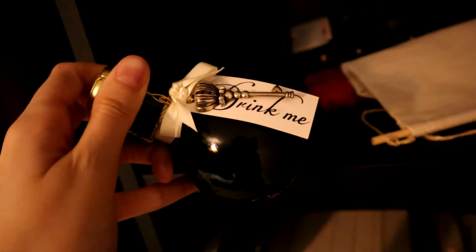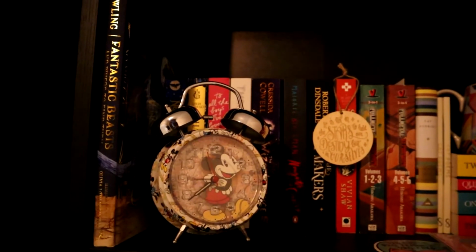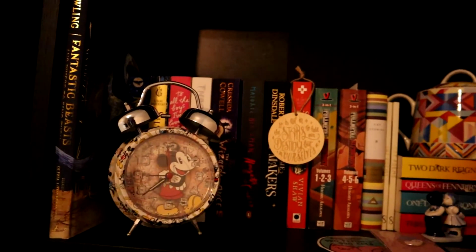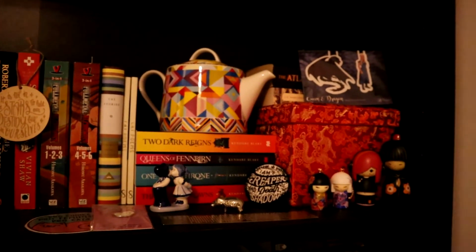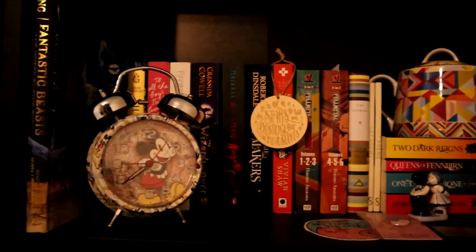Very sweet. And a pin flag that as yet has no pins on it because I don't have any pins to put on it. Now we have a shelf with actual books on it, and this is the overview. There are also a lot of items on this shelf, so I will take you through those.